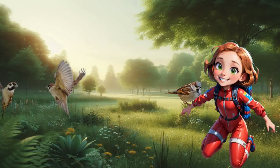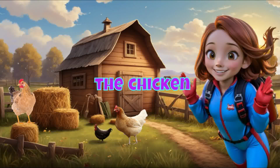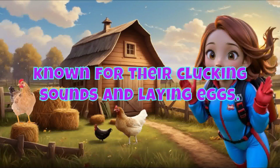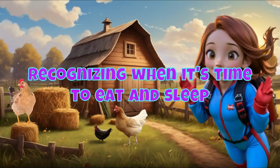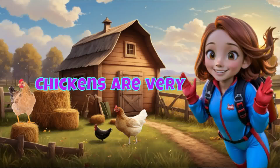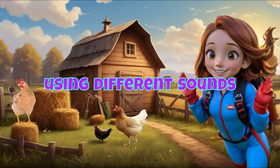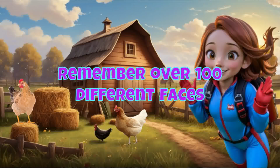Sparrows are playful and cute, but who's that scratching around on the ground? Let's check out our last feathered friend of the day. Now let's meet our last friend, the chicken. Chickens are farm birds known for their clucking sounds and laying eggs. They have a great sense of time, recognizing when it's time to eat and sleep. Chickens are very social and love to communicate with each other using different sounds. They can also remember over 100 different faces.